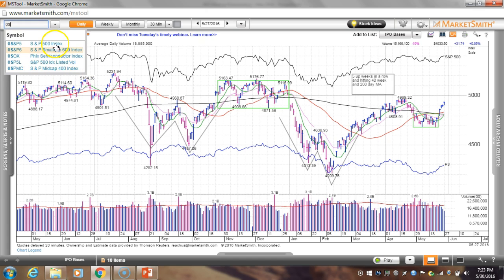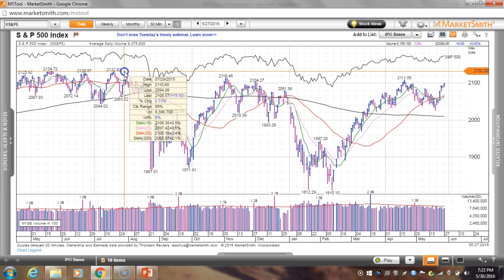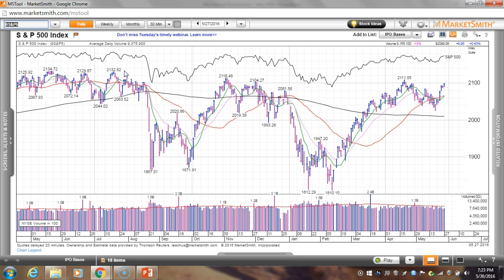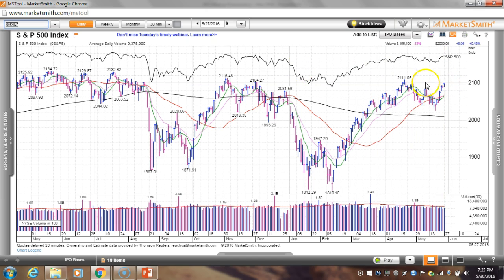So that's NASDAQ, now S&P 500. It's above, and this one has a little more room, a little more daylight between the 50-day and the 200-day moving average. You can see that we hit resistance here around 2100 several times, and then it kind of hit resistance around this mark, maybe 2130. Those are some key resistance points to watch here. Right now, you can see we're right at the 2100 mark, almost on the money. So this is going to be really key to watch.